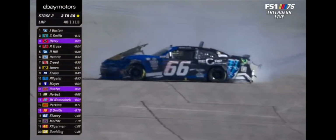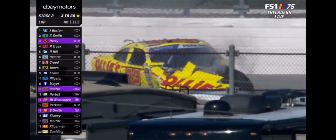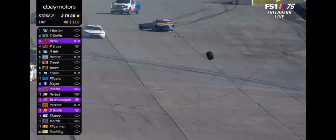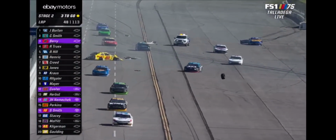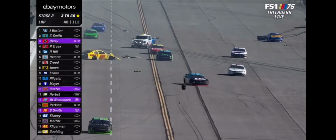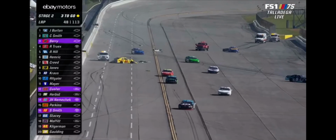My goodness. And a major hit for Dexter Stacy. Blaine Perkins with huge damage. He hit the end of the wall, Joey. Great where it kicks out like that. Oh, my. Debris everywhere. And a tire bounding out of control into the wall.